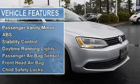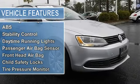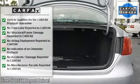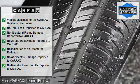Plus, you keep the balance of any limited warranties already on your certified pre-owned Volkswagen. That means during that time pretty much everything is covered except light bulbs, tires, and oil changes.